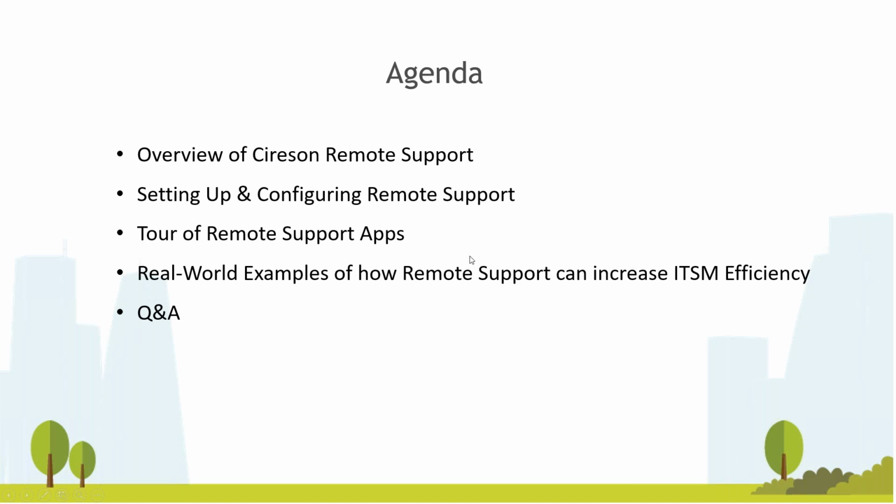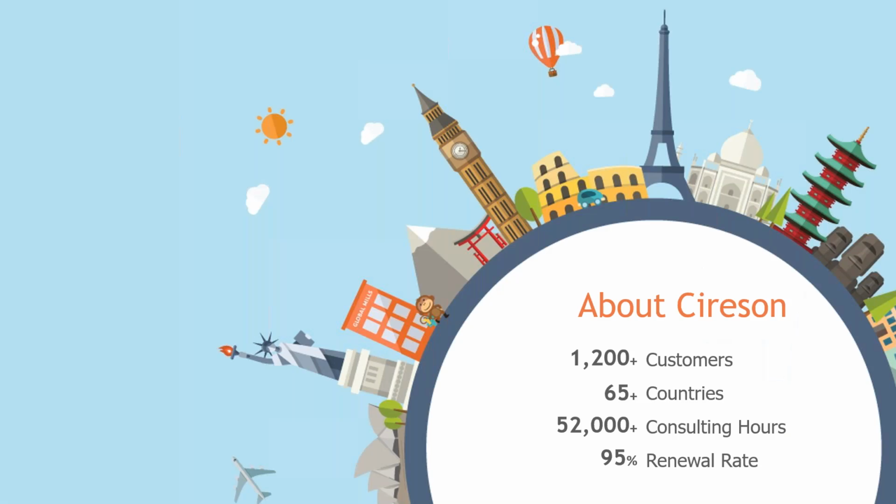So here with the agenda, we'll have just a quick overview of the remote support, setting up and configuring that remote support. We're going to take a tour of those remote support apps, and then some real world examples of how we can really increase that efficiency of getting calls logged, diagnosed, fixed, and closed off. And then we'll have some Q&A there at the end as well.